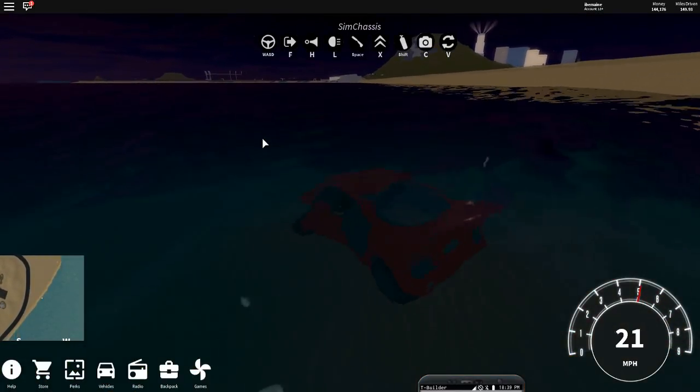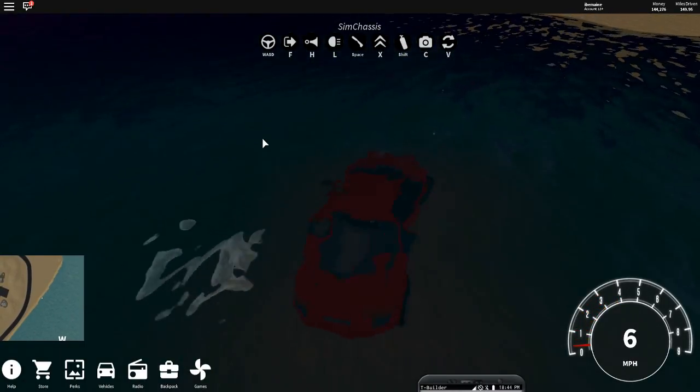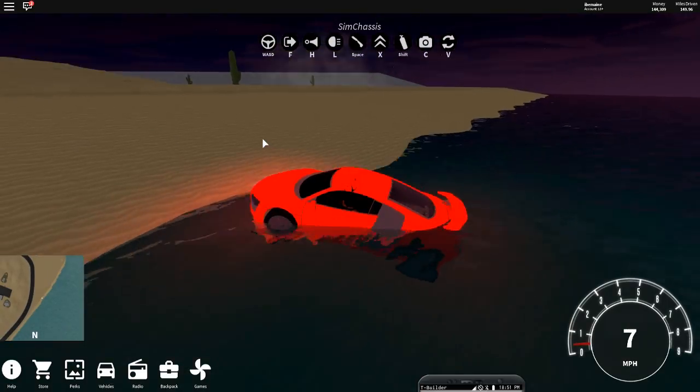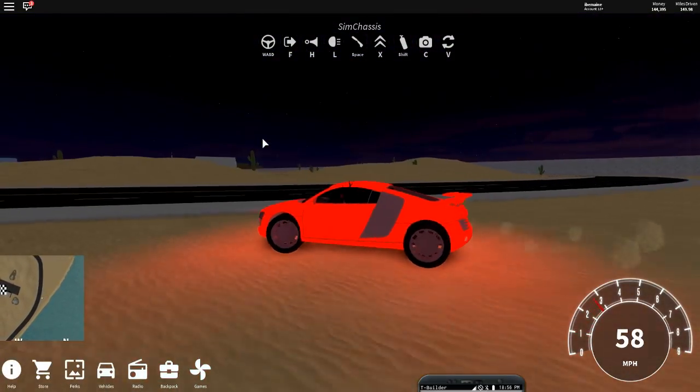No, rip me. Get out of the car. No, is this what I'm going to do to my car? I crashed my BRZ as soon as I got out. Now I'm crashing my Audi. Well, I actually drove it into some water. Now I got water damage. Wow. I ain't got no flood insurance. Flood insurance is on for cars.